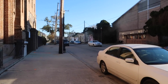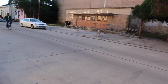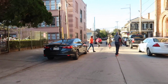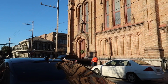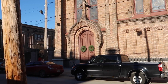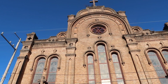I wonder where my ride went. That looks nice with the sun beating on it.